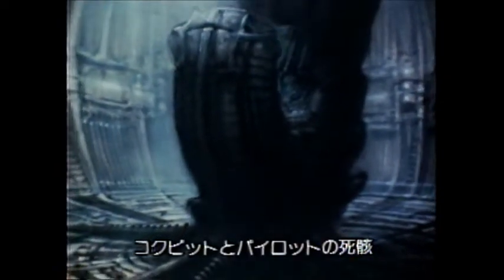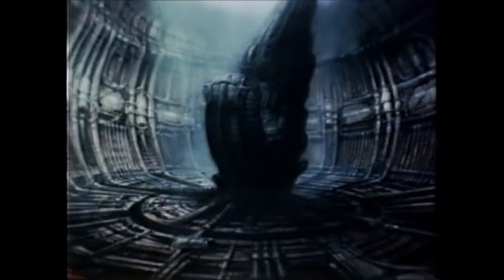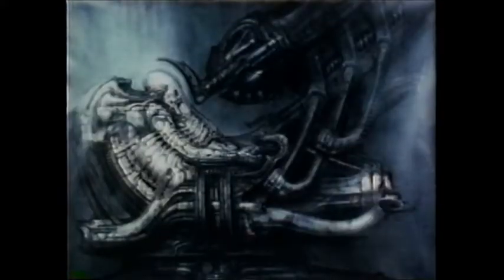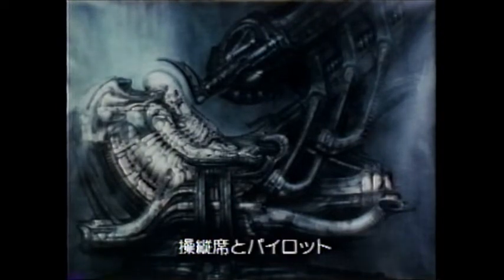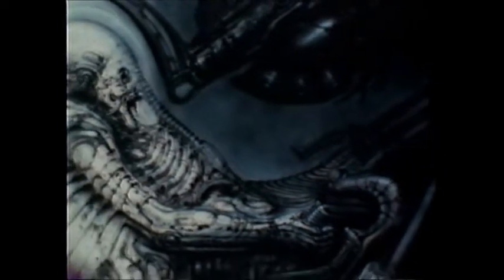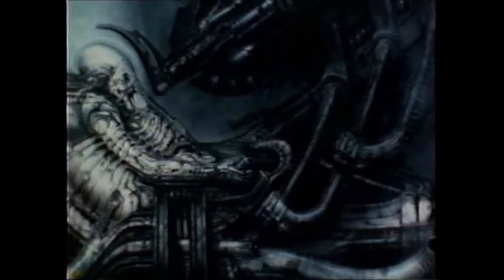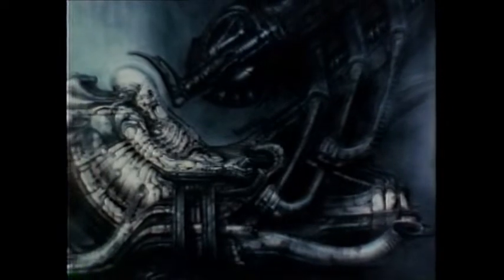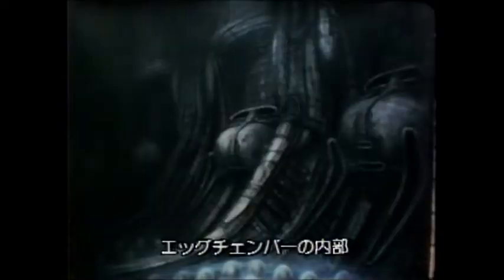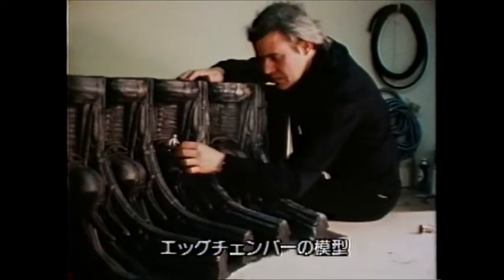Cockpit with the remains of the unknown being who was her pilot. Pilot's seat and the pilot in detail. Shaft with a membrane. The interior of the egg silo. Model of the egg silo.